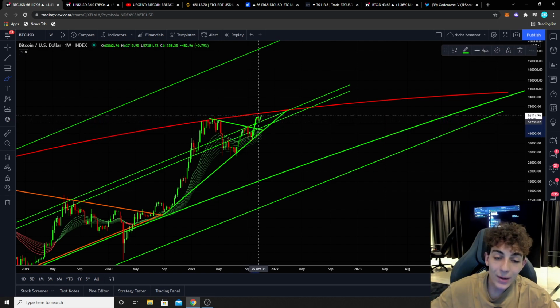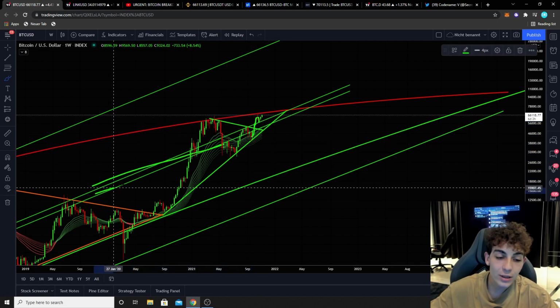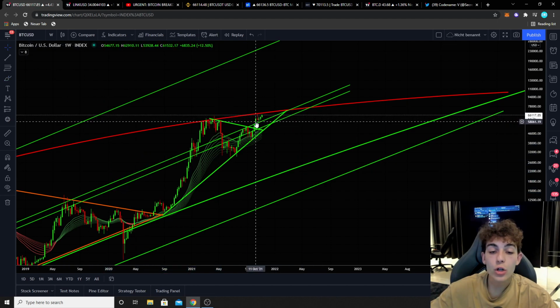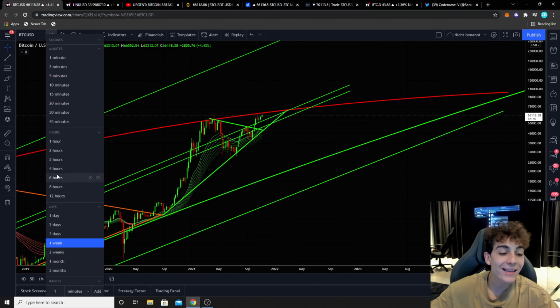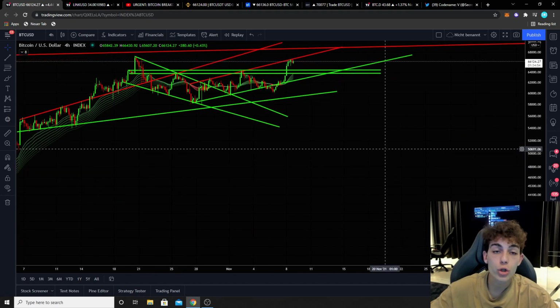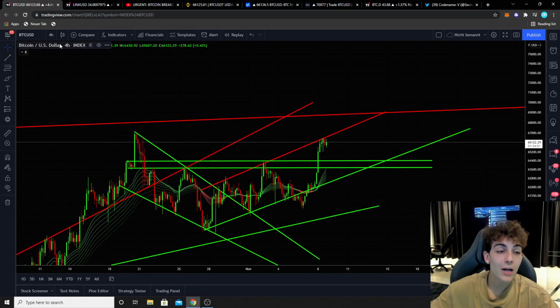We bounced off our 8-year support and resistance channel that you can see over here, right? We just bounced off that, and that's why we have a lot of support coming in here on the weekly time frame. And that's why now, going back to the smaller time frames, I'm actually going to show you the small chart pattern that I was talking about.